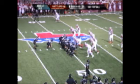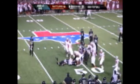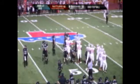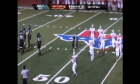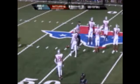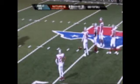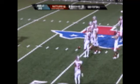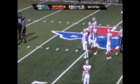9:16. Ball right around midfield. Hand off again to the right side. Hit immediately in the backfield. Nice play there. Marcelio Martinez on the tackle. It's a loss of 2 yards on the run. 9:16 in the third quarter.